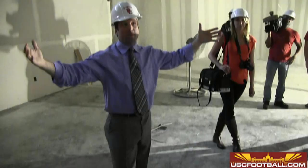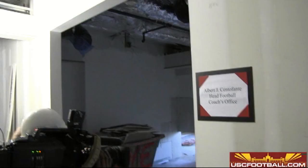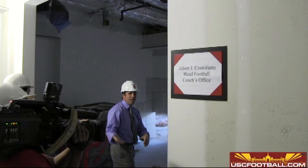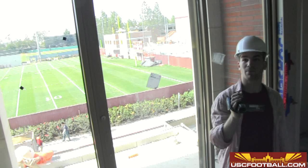Primarily for football, but any team could have access to this space. We had the opportunity to visit the front office again, pretty stoic, the back office, California light. So that's where the drop-down screen will be, his projector. That's where he'll spend most of his time with direct access out to his administrative assistant. But this is where a lot of the recruiting will take place.